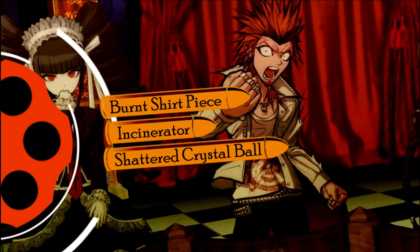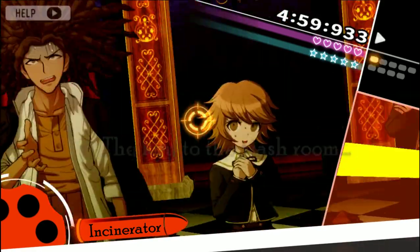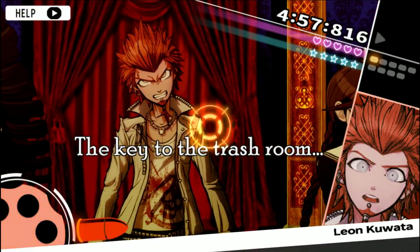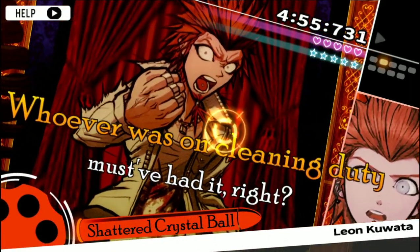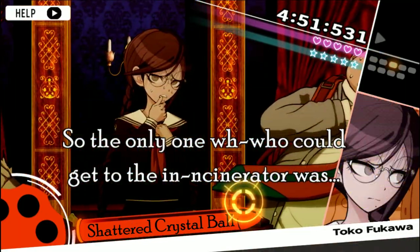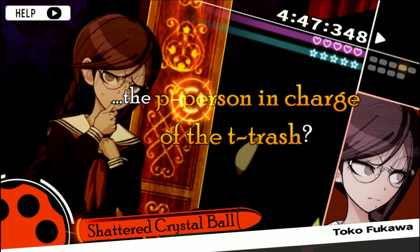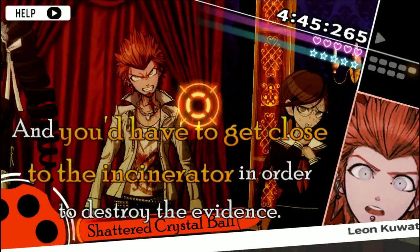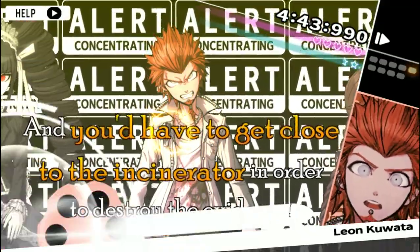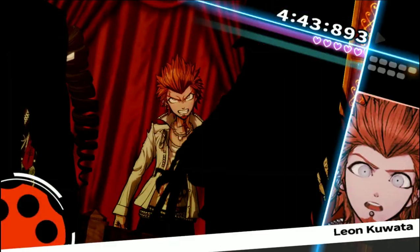Remember that shattered crystal ball we found right next to the switch on the incinerator? That's what we need to use here. Whoever was on cleaning duty must have had it, right? So the only one who could get to the incinerator was the person in charge of the trash? And you'd have to get close to the incinerator. No, you don't. You don't have to get close at all if you're you, Leon.